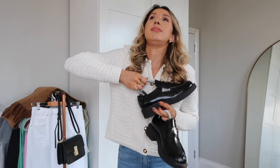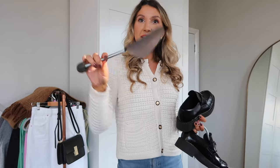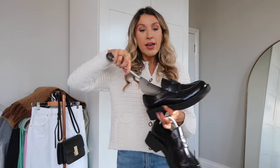Obviously, you can see I do take very good care of my loafers. I would really encourage you guys, oh, if I can get it out, to get these shoe trees. You don't have to break the bank with these. I'll link some from Amazon, but I actually got these from IKEA. I think they were like £1 for a pair, and these Prada loafers did set me back a few pennies, so I want to keep them in tip-top condition.